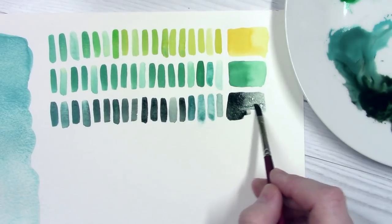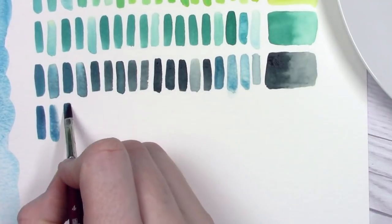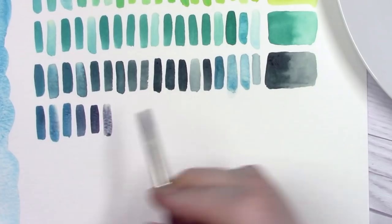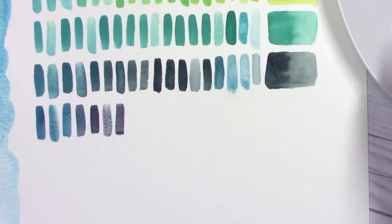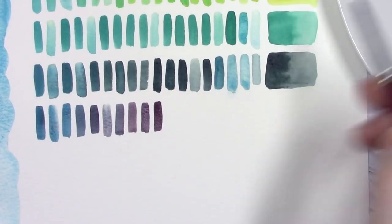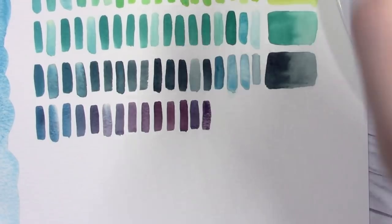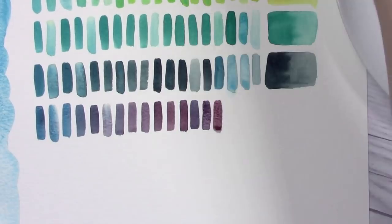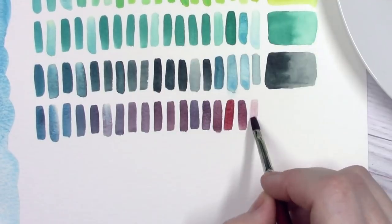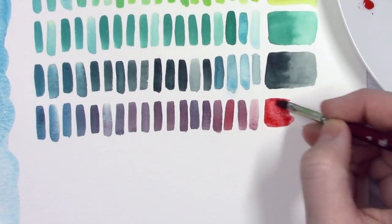The fourth row is a mixture with Pyrrol Red. Now, Pyrrol Scarlet or Pyrrol Orange are technically better mixing complements with the Cobalt Teal, but I actually prefer the warmth of the grays that are produced with the Pyrrol Red. On the left there, you're going to see a bunch of muted teals that are pretty dark in value, and as we move further to the right side, we're going to see some granulating warm grays and brick reds. I do regret a little bit not showing off the proper mixing complement here, and I apologize for that.